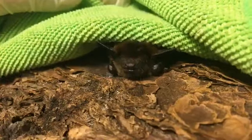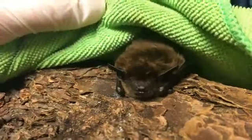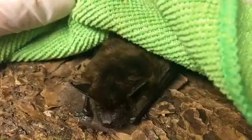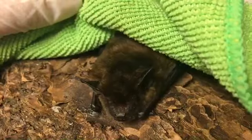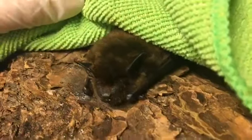But as they are mammals, they do have fur. So you guys can actually appreciate all that beautiful fuzzy fur that he's got over his body. That will help keep him nice and insulated in the winter, as well as he more than likely has itty bitty teeny tiny eyelashes on there as well.